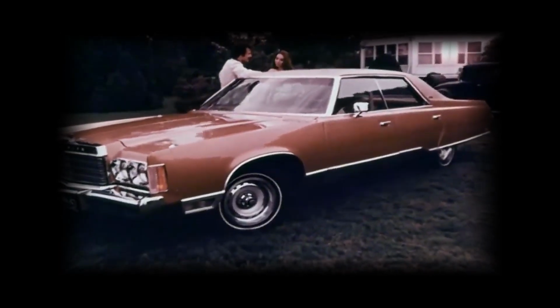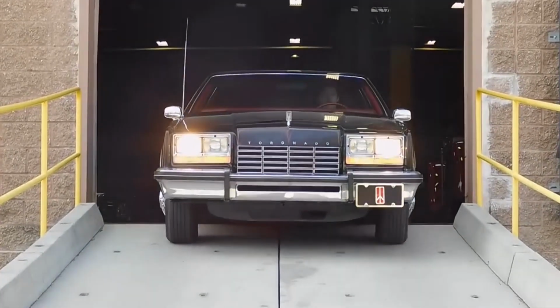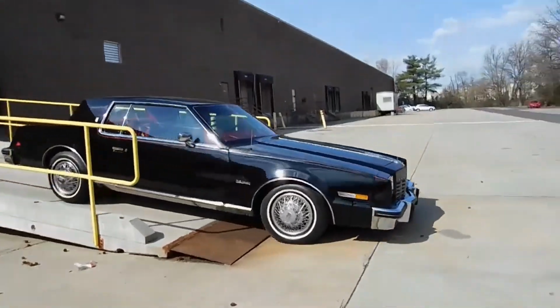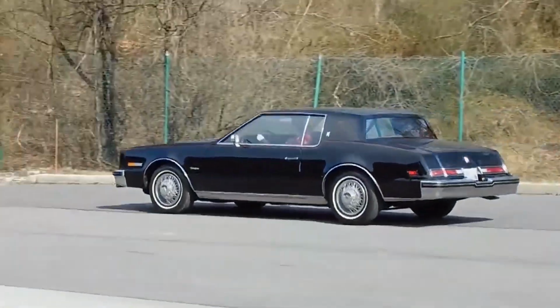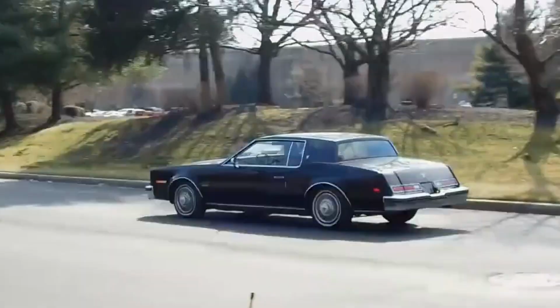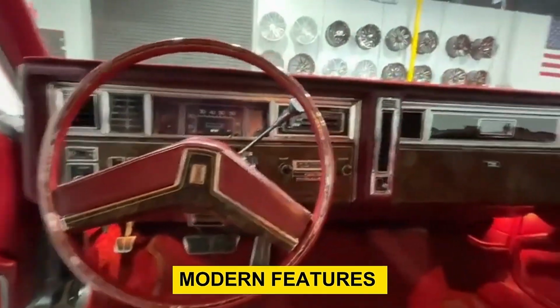Top on our list is the 1979 Oldsmobile Toronado. It is a classic American car, loved for its unique style and luxurious features. This particular model of the Toronado is well known for its sleek design, its distinct body lines and striking grille that give a classy and powerful look on the road. Inside, the Toronado provides a roomy and cozy cabin with comfy seats and modern features for its time.